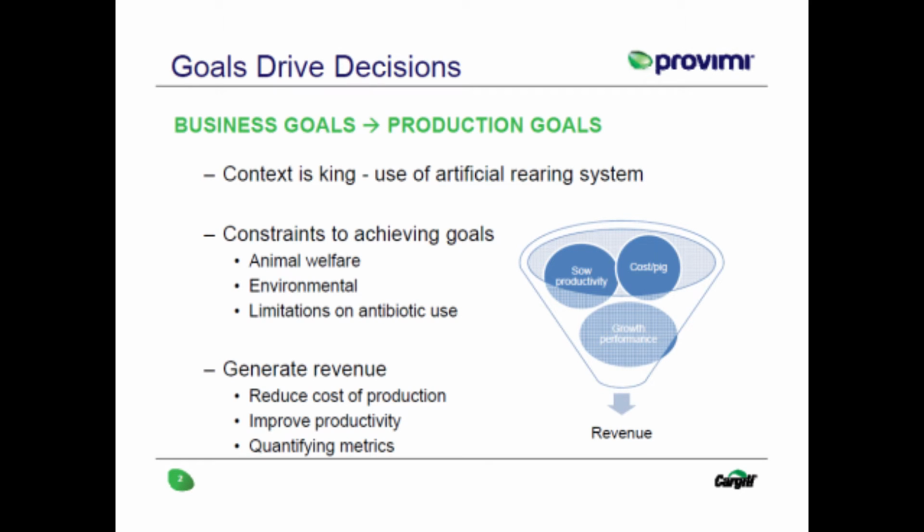As all you probably know, goals drive decision making. Business goals, any business, and that includes the pork industry, then drive your production goals. Seems simple. However, I start here because context is king. And in the case of today, we'll look at the production business model of the Netherlands and how using an artificial rearing system works for them.